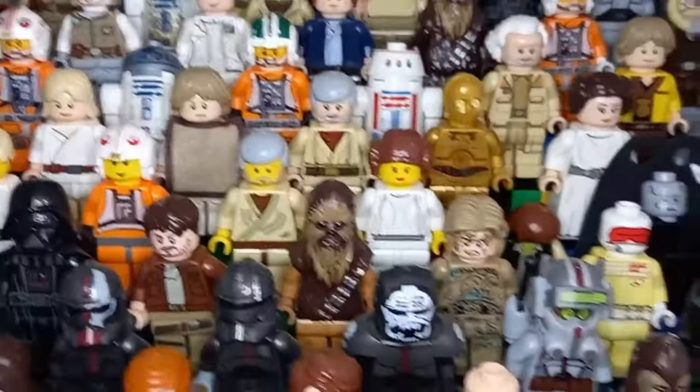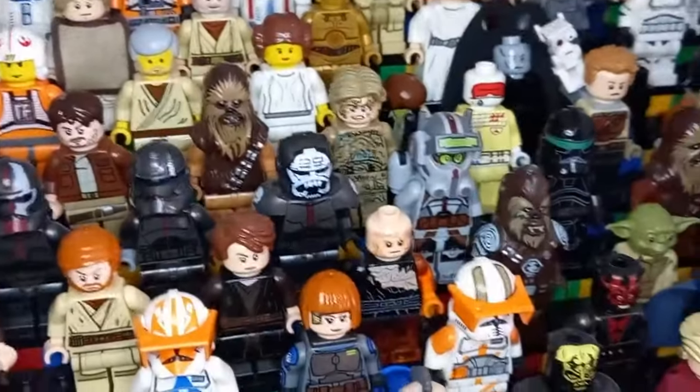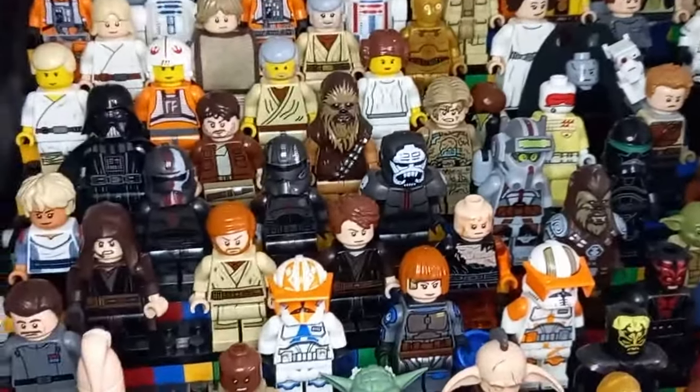Maybe I should have another row for the new 25th anniversary minifigures, but I'll probably just end up whacking them where they fit in around. So Fives will be around the Clone Wars figures at the bottom.